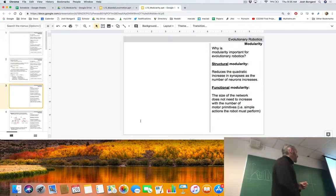Okay. So why is it important in evolutionary robotics? Well, we'd like to have this idea of structural modularity. Structural modularity means we should be able to look at the neural network and tell from the structure, the connectivity of synapses, that that network is or isn't modular. If we have a neural network in which all n neurons are attached to all other n neurons, including itself, the number of synapses grows quadratically with the number of neurons.